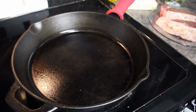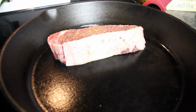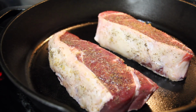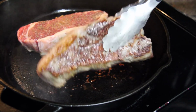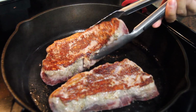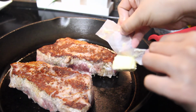Back to the steak, heat up a bottom-heavy skillet to medium-high heat. You should really hear the pan sizzle when you place the steaks down for a nice sear. Let each side sear for a minute or two before flipping them just once. I definitely love cooking in our cast iron skillet. It's my baby in the kitchen and definitely worth taking care of.